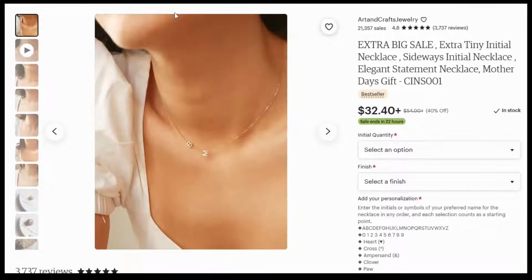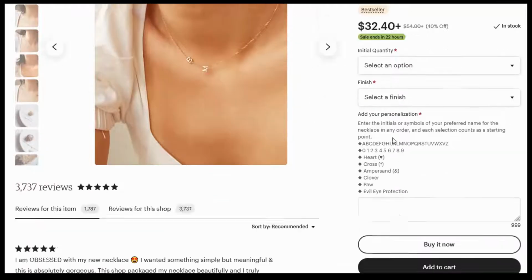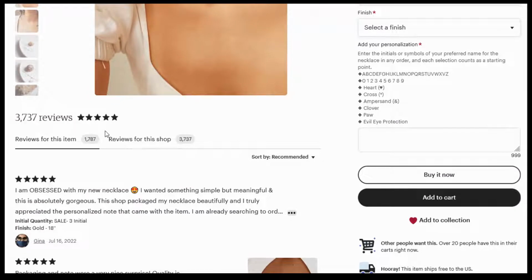All right, let's keep going. Take a look at this. Extra tiny initial necklace. So this is just an initial on a necklace, and they're getting $32.40 for it. But they have sold a ton of these. Reviews for this item, 1,787.